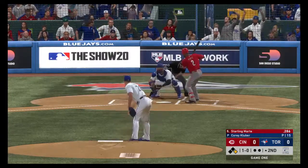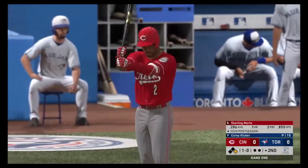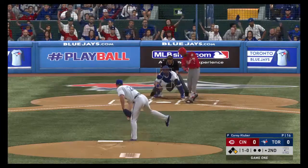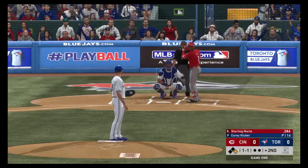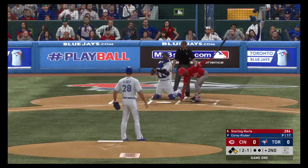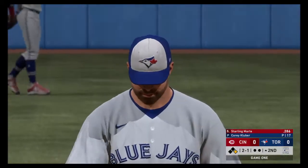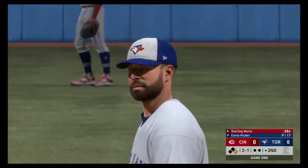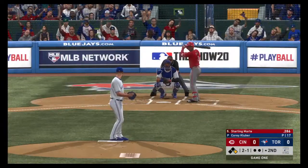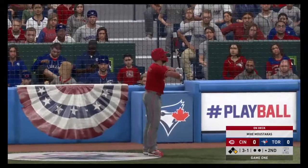Digging in next will be Starling Marte, as he'll look at a breaking ball that misses for ball one. Lifetime against Corey Kluber, he's got 8 hits in 28 tries. That evens it up 1-1. Votto aboard here at first with nobody out. And he lays off for a ball, 2-1. He's fallen behind now, 3-1. On deck, Mike Moustakas.